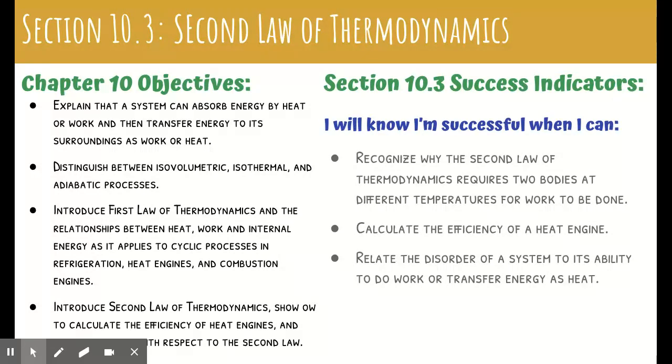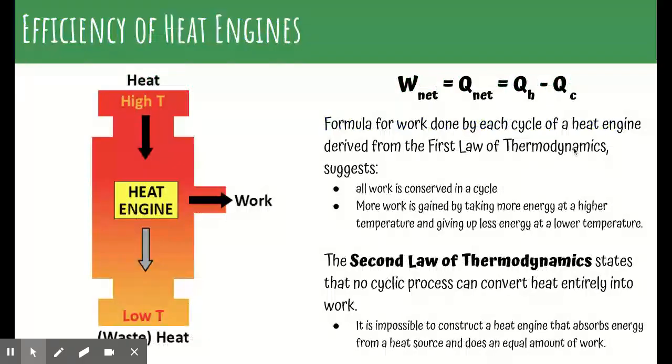So the second law of thermodynamics is almost like an amendment to the first law. It talks about how that's not always the case and how it is impossible to completely conserve the energy that is being moved around within these systems. So today, we're going to focus on recognizing why the second law of thermodynamics requires two bodies at different temperatures for work to be done. We will calculate the efficiency of a heat engine, and we will relate the disorder of a system to its ability to do work or transfer energy as heat.